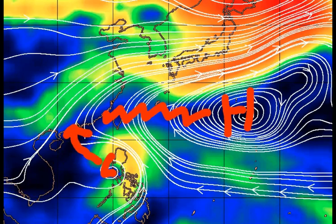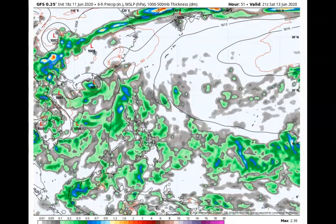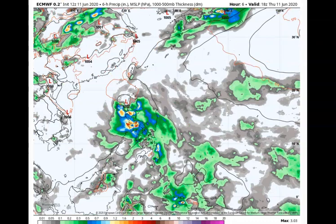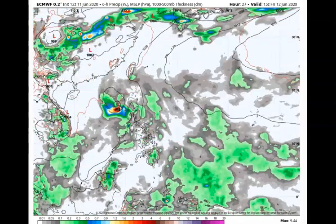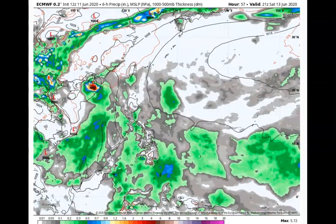Now, if we take a look at numerical models, typically here the operational GFS model, you can see that this does drop down to about 1,000 hectopascals. Now, they are keeping it on the weaker side as far as the intensity is concerned. We changed it up to the ECMWF. It also kind of brings it down to about 990 hectopascals before moving it off here towards the northwest.